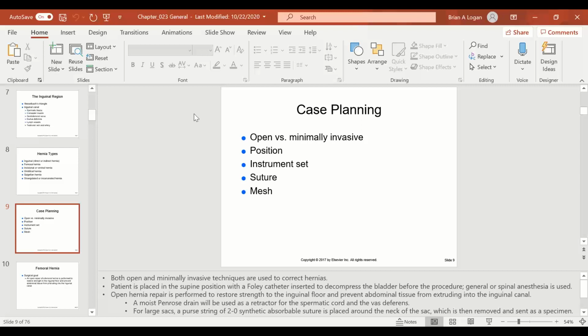The reason I put the Kelly on is because as soon as they wrap it around, they'll take the Kelly and clamp off the two ends so it doesn't slide off. And then they can use it to pull and clamp those two ends to the drape. So then the drape will help hold the Penrose as well. But just know that the Penrose is used to retract the spermatic cord.